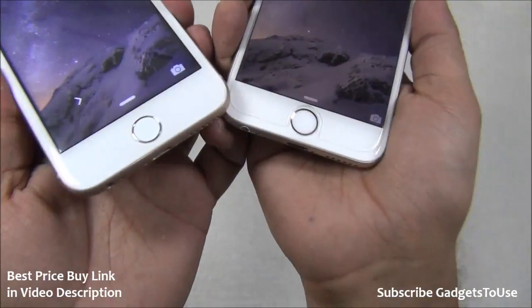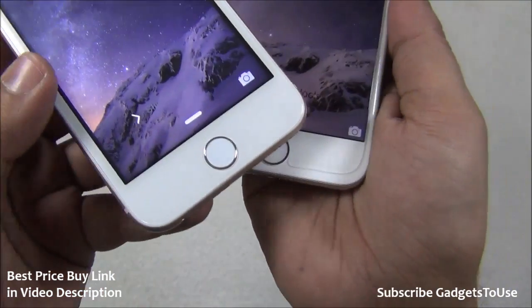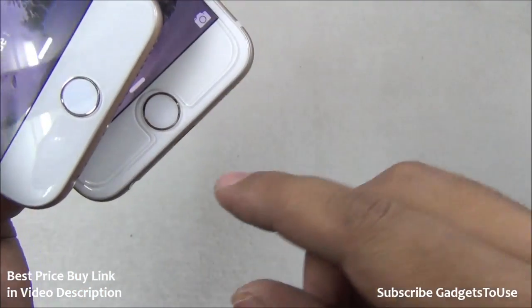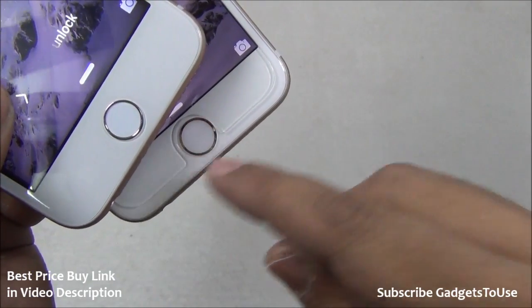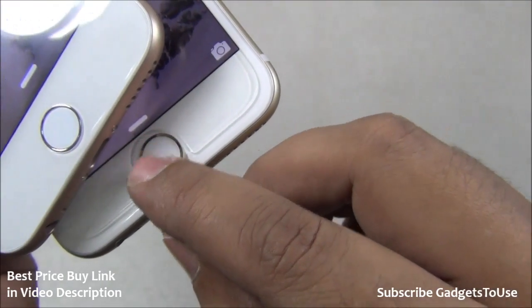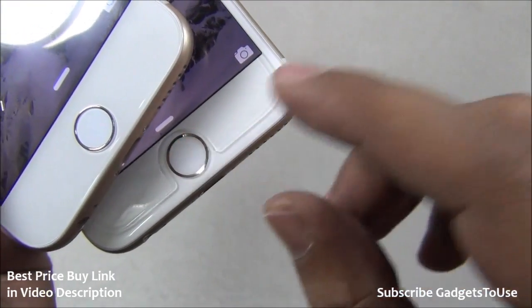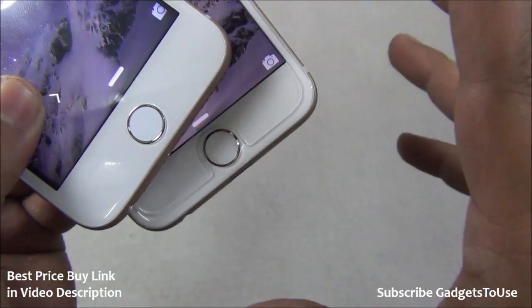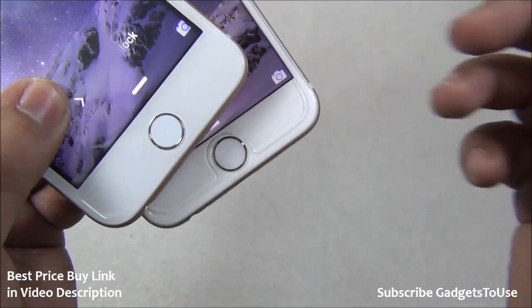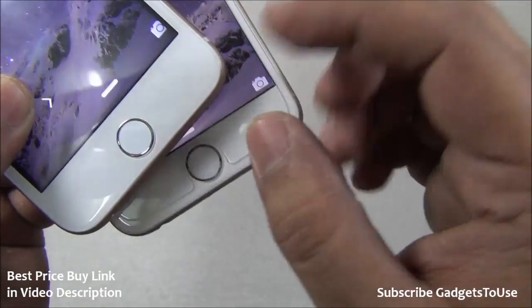As far as the bottom on the front is concerned, you can see that there are some differences over there, and you can easily find out these differences. Again, the Touch ID sensor on the home button on the original iPhone 6 actually has a metal ring over there. This metal ring protects the Touch ID sensor, and it will keep the home button working all the time, even when you are using the Touch ID sensor.